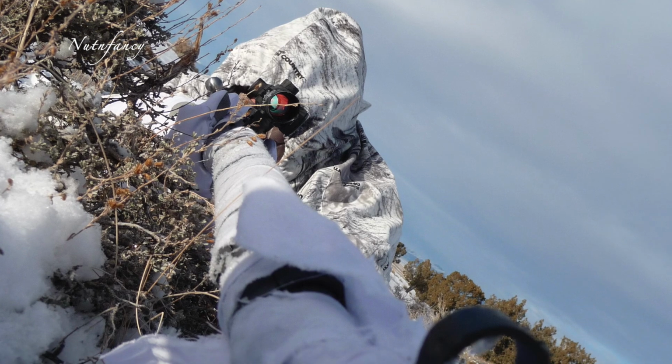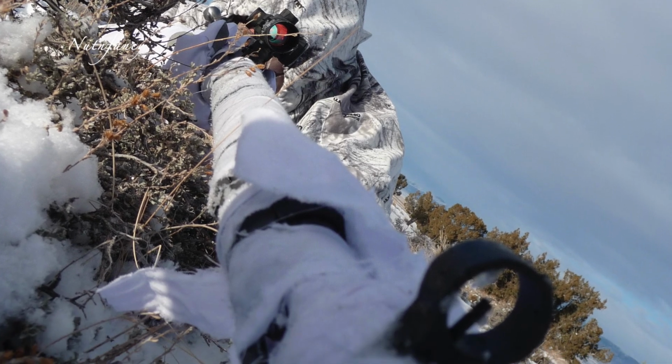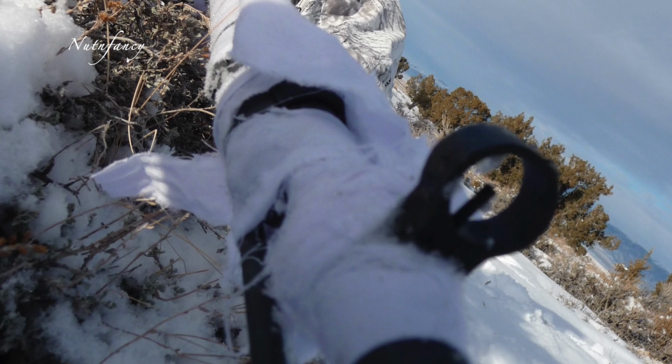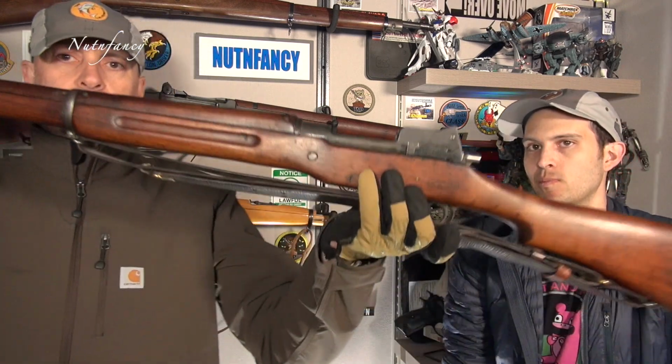All right, moving along. Favorite long arms of TNP, actual combat scenarios in 1943, 44, whatever, doesn't matter, 42. Next up, we love this gun. This is in our own collection. Ladies and gentlemen, the Eddystone.